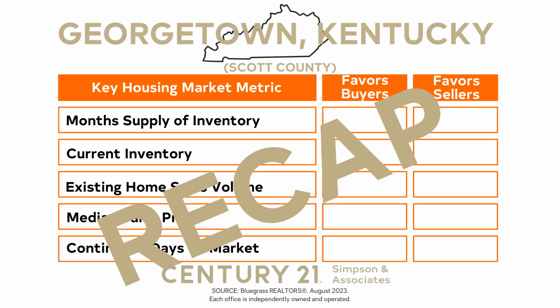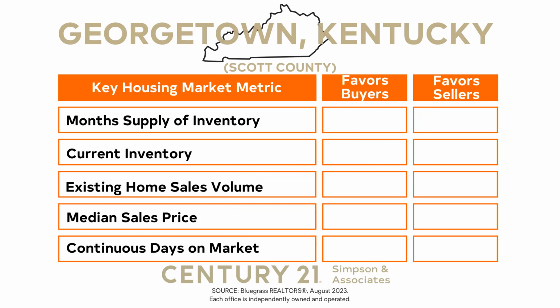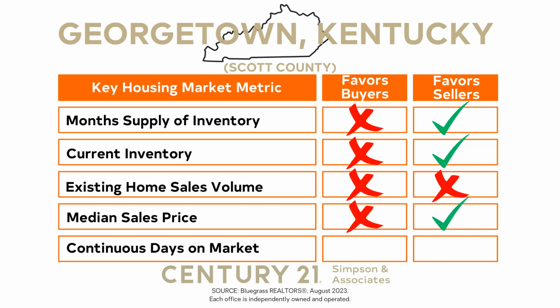Now, let's recap the insights we've gathered about the key local housing market indicators for August 2023 in Georgetown, Scott County, Kentucky. We determined that the month's supply of inventory favors sellers, indicating a lower supply of homes available on the market. This creates an advantageous environment for sellers in terms of pricing and competition. Current inventory favors sellers, with inventory holding steady. The existing home sales volume, on the other hand, favors neither buyers nor sellers. The median sales price, reflecting the midpoint price of homes sold, also favors sellers. Even with the decrease, the median sales price indicates a market where property is likely to hold its worth.